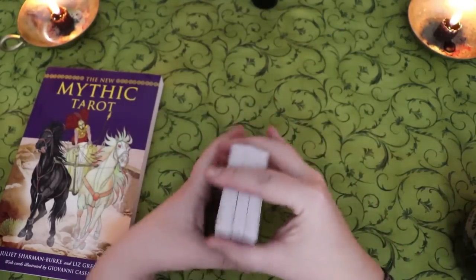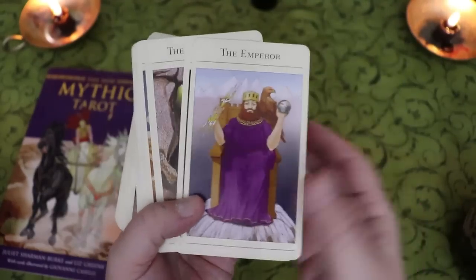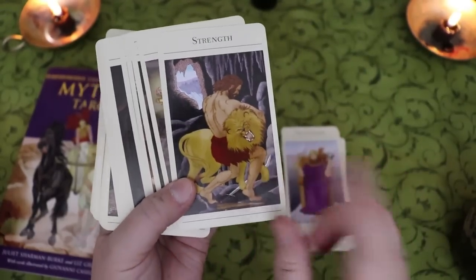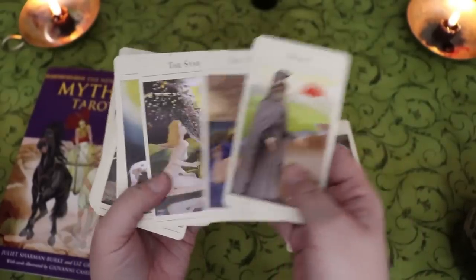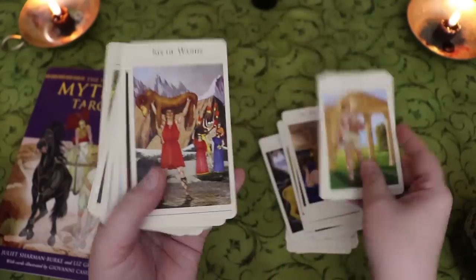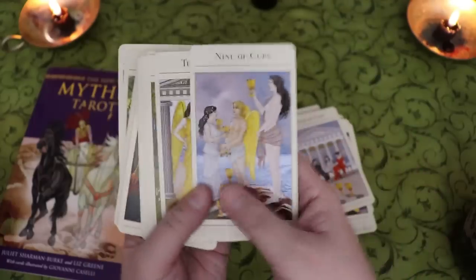It looks like these have been shuffled, but these are the ones with the new artwork. If you're fascinated by Greek myth, this was one of my deal-breaker cards, actually. I just could not get on with this particular Strength card. The one in the original is a lot more peaceful. But there's something about this art style I just could not get on with. And so these have just sat. I've never used them. I've looked through them.